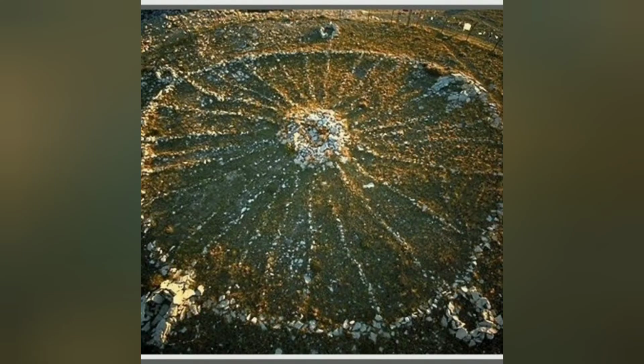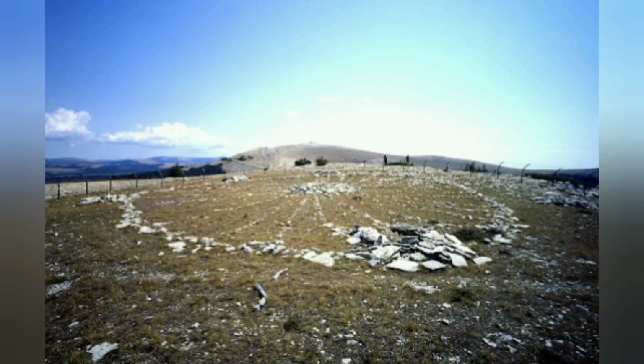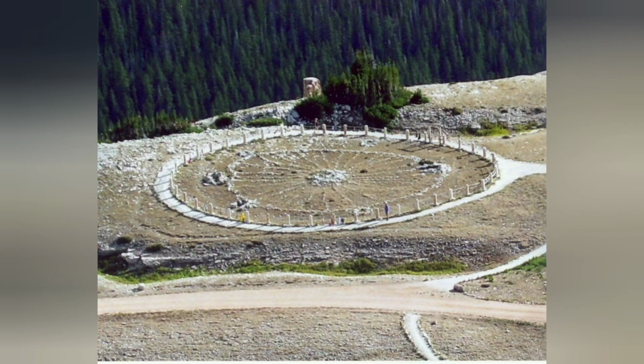Number 11. The Bighorn Medicine Wheel of Wyoming, USA. A mysterious pattern of stones sits at the summit of Medicine Mountain, nearly 10,000 feet above the Bighorn Range in Wyoming. Covered by heavy snows for most of the year, the stone configuration reveals itself and its purpose only in the summer months. It is believed the geoglyph was built about 1300 AD.